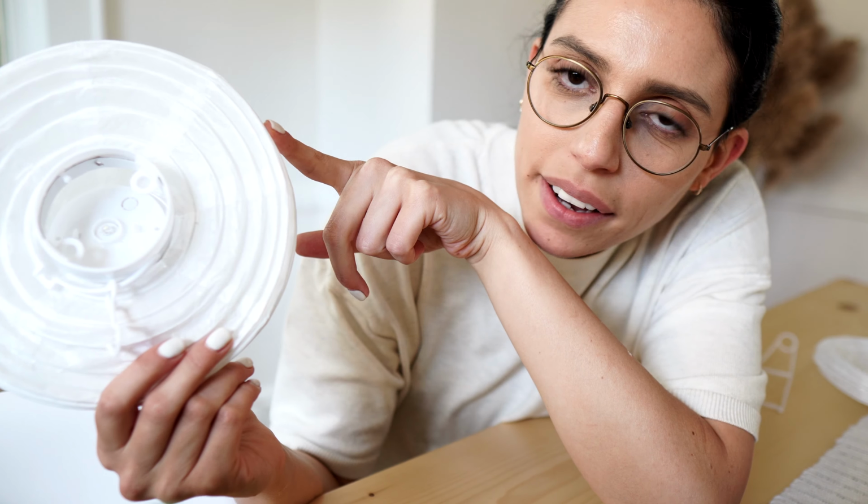That's why it cost $6 for the entire pack.